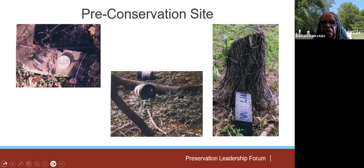Again, this is some of the debris that we found in the cemetery. We found the markers in the cemetery. The marker that says 213 actually relates to a map that we have. The map was last updated by the people who were taking care of the cemetery back in 1924, somewhere in there.